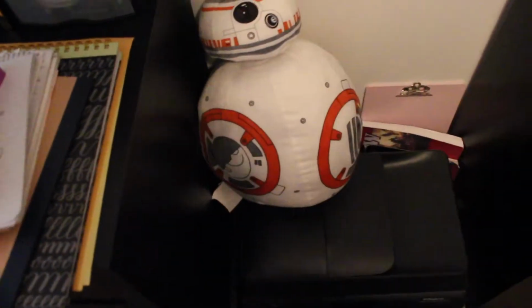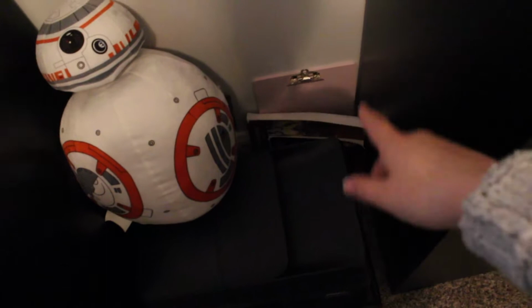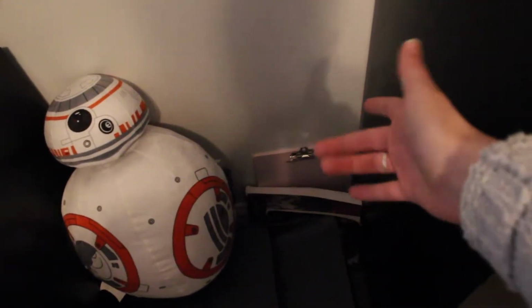And then on top of that is my BB-8 stuffed toy. He's also facing the corner. Why are you in timeout, BB-8? Come on, turn around. So there's BB-8. I just keep him there. This book I need to sell back. It's an old textbook, and then I have this clipboard thing that I don't really know what to do with, so it's just back there in that corner.